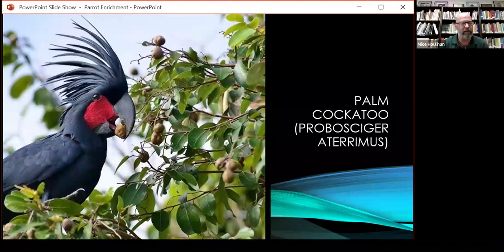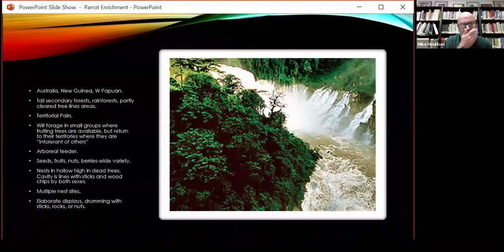These are the largest of the cockatoo family. Huge, large beak there, you can see just looking at them. That's great for cracking open nuts and seeds or larger nuts. So those are things to consider as far as their food items. So let me talk a little bit about their information.